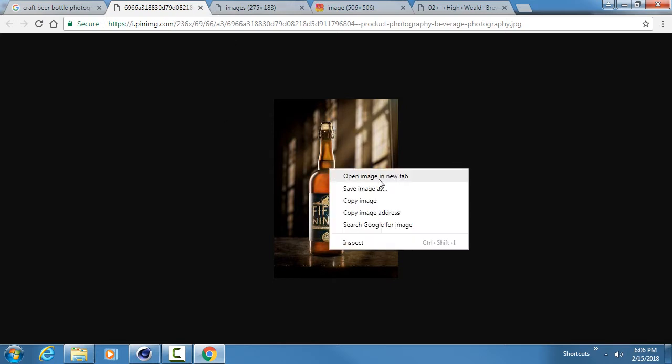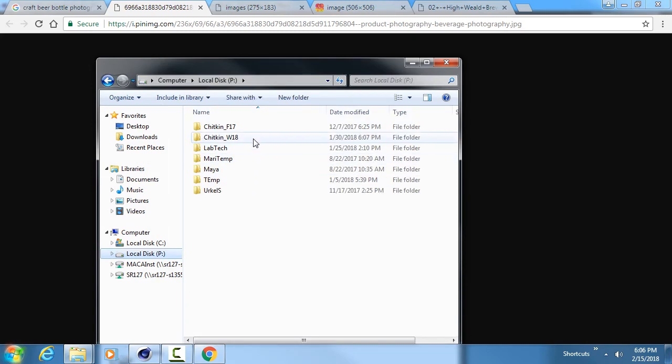Okay, so I've got a handful of these images of some bottles, so I'm going to start saving these out, and before I do that, I need to make myself a folder, obviously, for this third assignment.